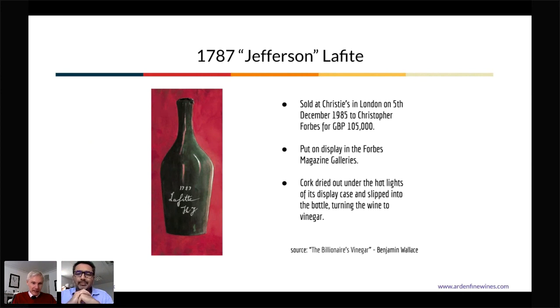The so-called Jefferson Lafite 1787 was put on display in the Forbes magazine galleries in, I think, a glass cabinet with a light. And I'm not sure how long exactly it took, but it was a matter of months, I think. The cork started to dry out and it slipped inside the bottle, and that was the end of that particularly grand and historic wine. It had turned into vinegar. That sounds like a crime. Possibly the second crime involving that bottle, but that's another subject.